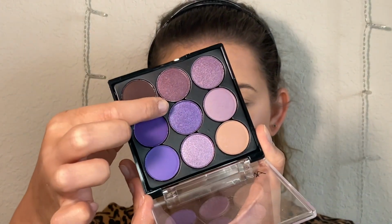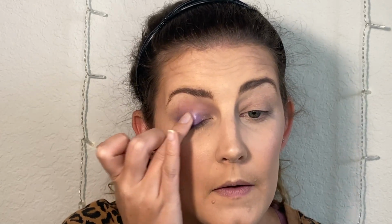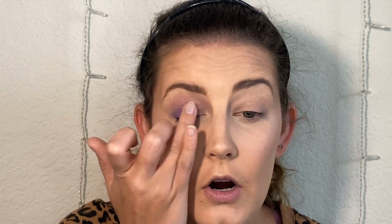I'm going to take this middle shimmer and put it towards my middle and outer corner, and then I'm going to take the lighter one and put that on my inner corner. I'm just going to use my finger because that's what I would normally do. And this is definitely a little bit harder, at least because I'm using my finger. Let's see what this looks like.